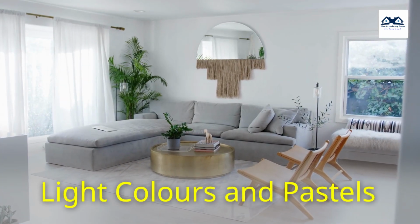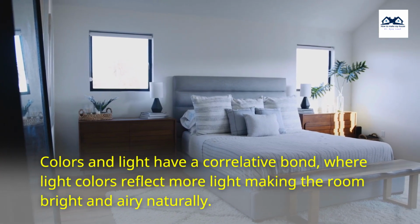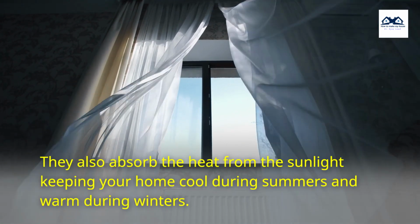Light colors and pastels. Colors and light have a correlative bond, where light colors reflect more light, making the room bright and airy naturally. They also absorb the heat from the sunlight, keeping your home cool during summers and warm during winters.